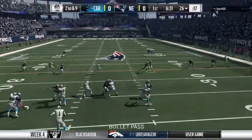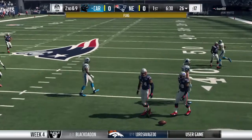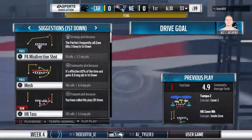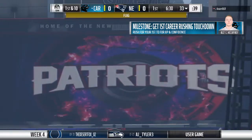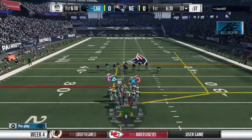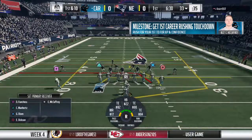Here's Newton now on 2nd down. And a flag comes in as that one falls incomplete. Well, let's see who this is on. So they saw the contact before the ball arrived. Penalty flag for pass interference. And trying to avoid pass interference is so difficult.